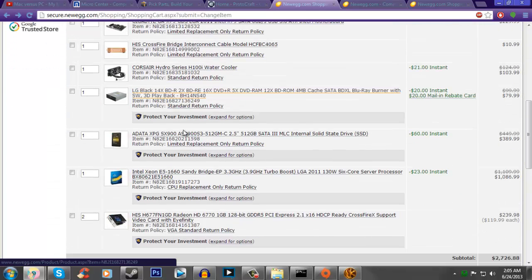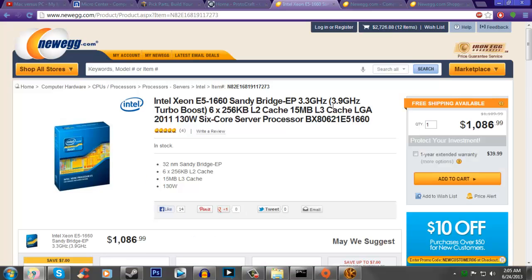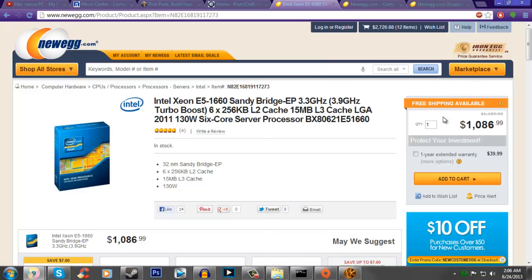Alright, so I'm going to jump down so I can keep in line. I grabbed an Intel Xeon 3.3 gigahertz, and this can turbo up to 3.9. The Mac doesn't say that it can turbo, so this might be a step up here. But I don't know. So yeah, this is a great processor.